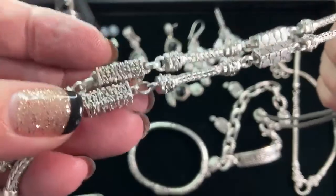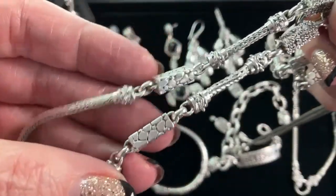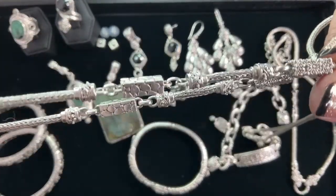You're going to get the Janyl Adair. Look at the beadwork on that. Oh! And then, of course, the ultimate watermark, right? We love the watermark. So cool.